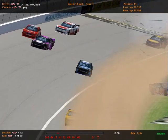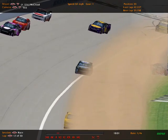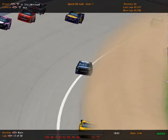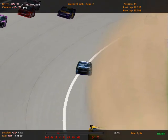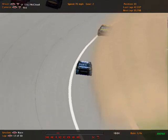Yeah, that's definitely a lot of drivers on the front stretch, all from somebody just sliding up into somebody. And it caused just a huge smoke screen there, just nowhere for anybody to go. Yeah. And this is huge because this involves a number of drivers who are running well in points.